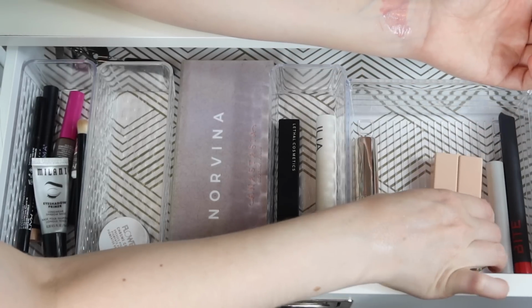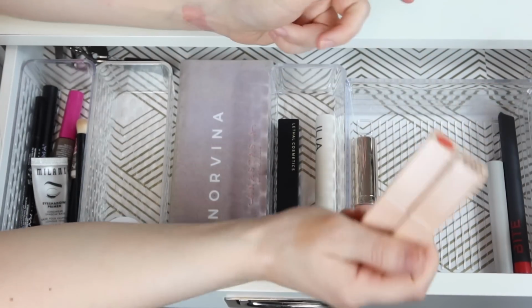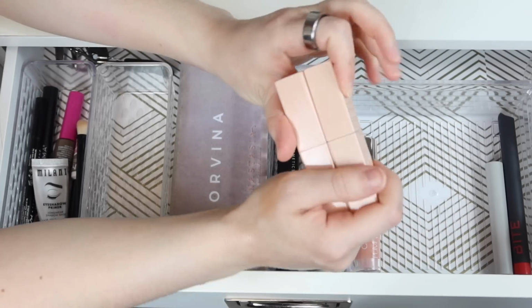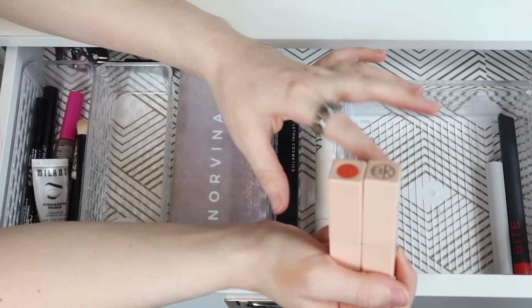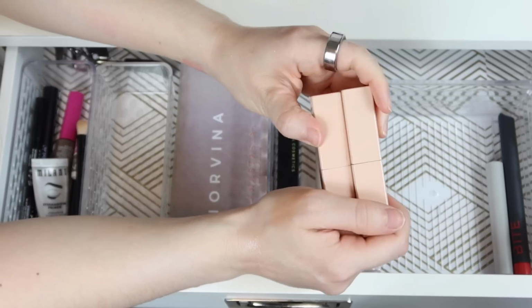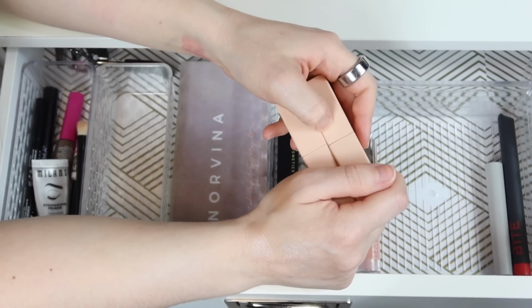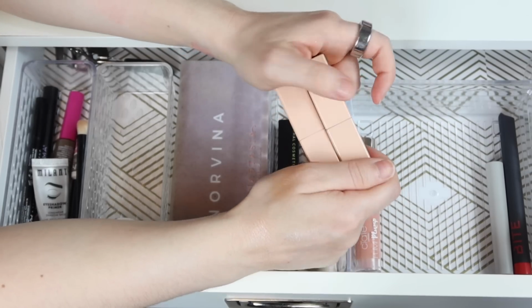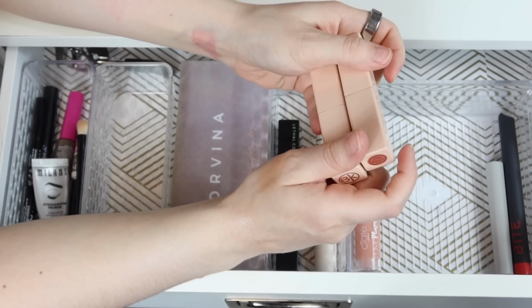Then we have a couple of lipsticks. My relationship with lipsticks has been changing, and I think the declutter video that I'm most excited to do is my lip declutter, because I'm probably going to get rid of most of my lipsticks. Not gonna lie, I'm just not a bullet lipstick person anymore. I don't think it's for me anymore.